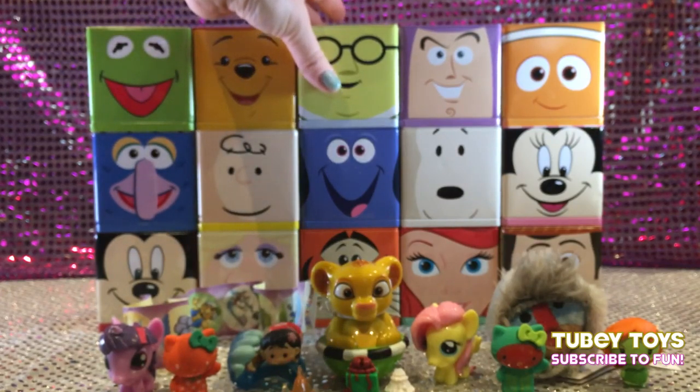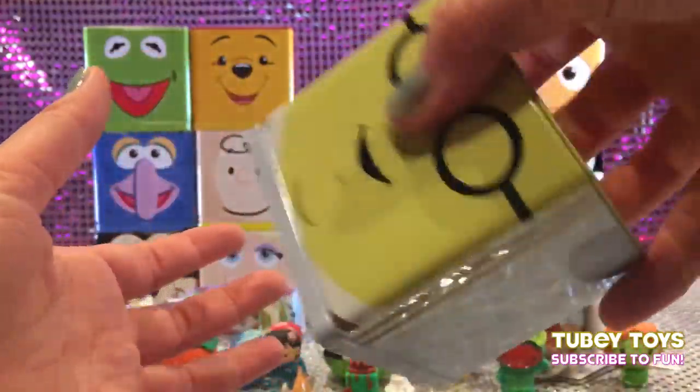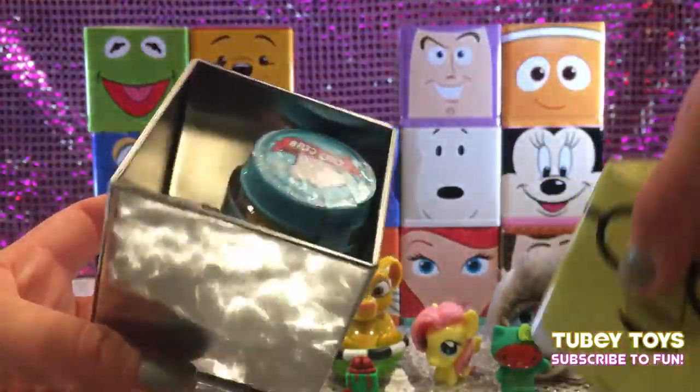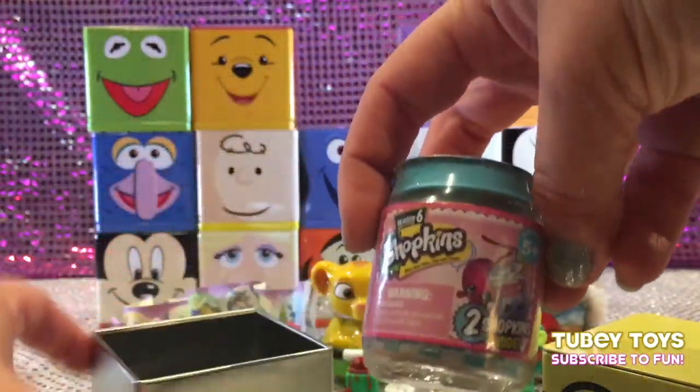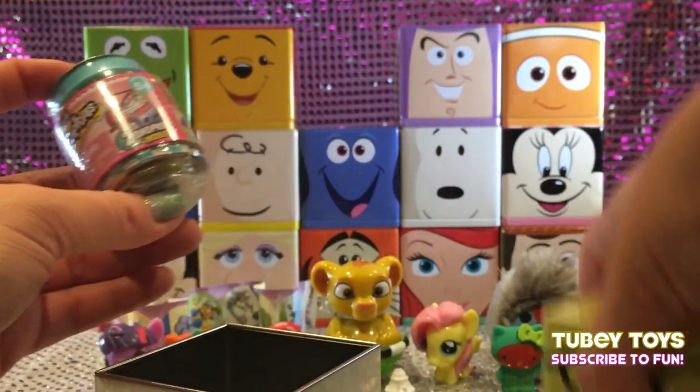Okay, here we go. Dr. Bunsen Honeydew, and he's also from the Muppets. Ooh, let's see what we got. Ooh, and we got a Chef's Club Shopkins. Cece told you there was stuff. It's a blind jar.